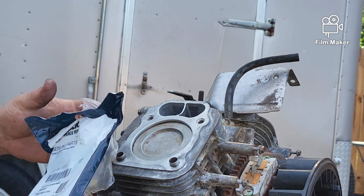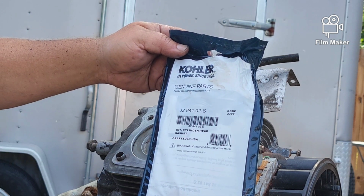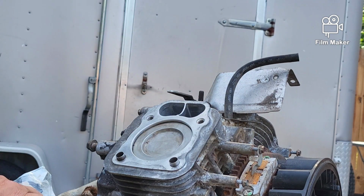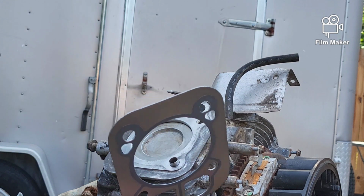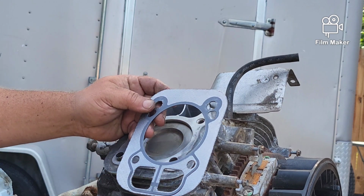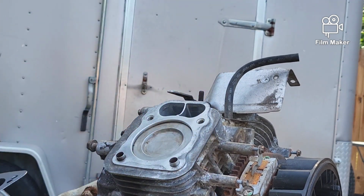and on this particular machine, there's your part number. These are genuine Kohler parts, 3284102-S, and it comes with 1 head gasket, which is kind of ridiculous that it has 1 head gasket, and then it has 2 intake, 2 exhaust, blah blah blah. So there it is.